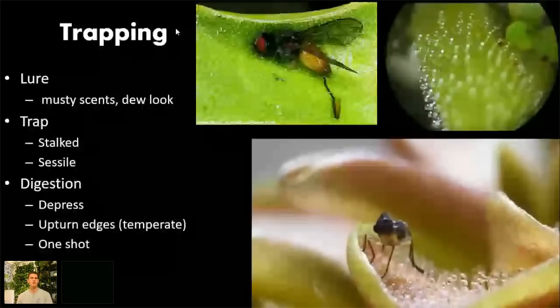And I did see a question before we started: how do these plants lure their food? It's because they have different scents. Depending on the plant and the prey, some of their scents are musty, some are sweet, some are sugary. So that's how they attract their prey. And then they create these digestive enzymes that are sticky and catch their food.